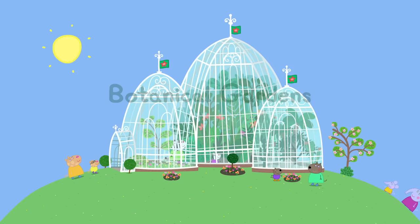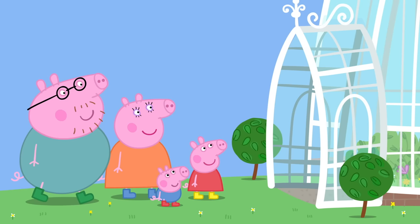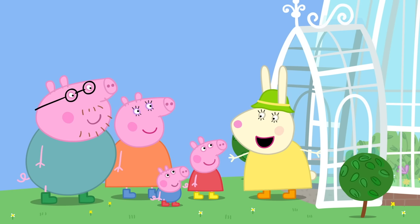Botanical Gardens. Today, Peppa and George are going to the Botanical Gardens. Miss Rabbit is head gardener. Welcome to the Botanical Gardens, where we grow plants from all around the world.